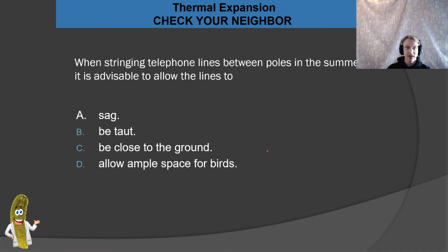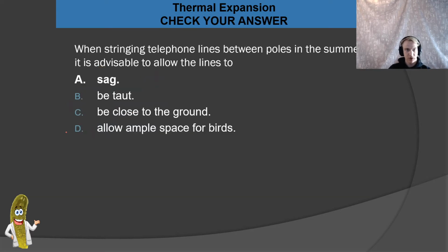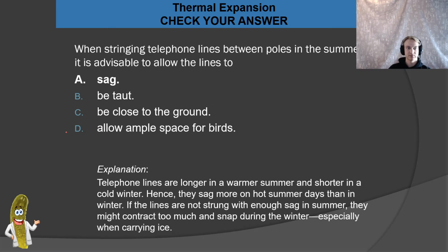This is really sad. When stringing telephone lines between poles in the summer, it is advisable to allow the lines to sag, be taut, which means super tight, be close to the ground, or allow ample space for birds. And hopefully you can see that my editing sucks. The correct answer is that they should be able to sag. Great work, everyone. Everyone got it right.